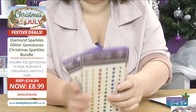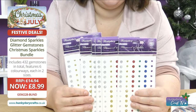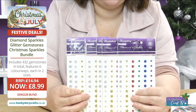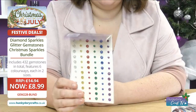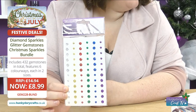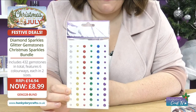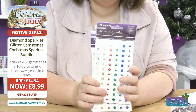1, 2, 3, 4, 5, 6. Absolutely amazing. I've never known us do something like this before. No, we do a bundle of all the same range, and I think this is absolutely fabulous. Because like you said, if you were just using those silvers on one card, you could get through them pretty quick. Yeah, if you're doing a starry background and stuff, but you don't need to worry because you've still got all these for you today.